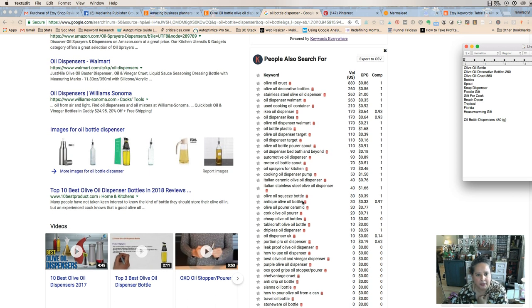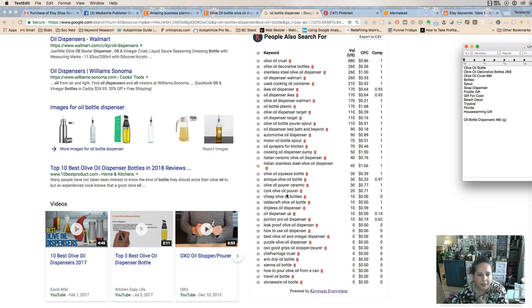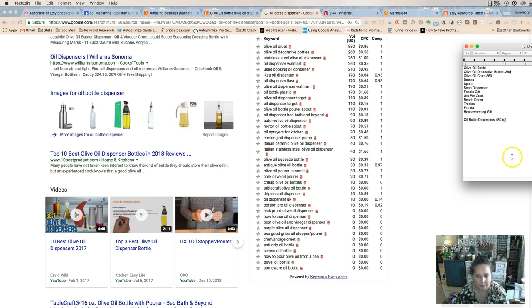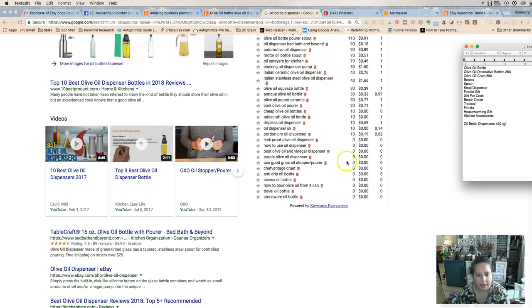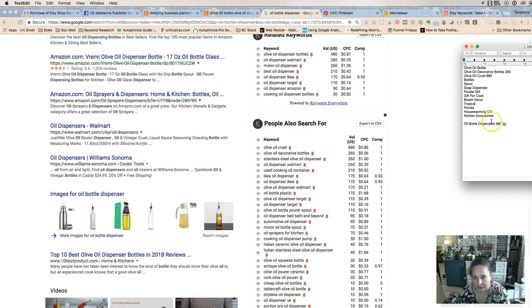Italian, so then we're getting into those. Antique, so that's fun, I have an antique olive oil one. Cheap. Nobody wants to sell cheap things, but I totally get that sometimes they do that. We also have kitchen accessories. And so I would continue to glass. Like, what is it functionally made out of? Glass. Decorative bottle, glass bottle decor, right? So we would find out all these different ones.